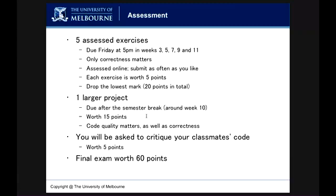So for the 5 assessed exercises, not at all. We wouldn't care at all, even if you write 1 billion lines of code and it just says hello world in a really complicated way. That's fine. But on the larger project, your code style, your ability to express the code, the commenting, and, like you say, the computation, whether you're repeating something too often, will be marked. So that will be your final judgment, if you will, to see whether you can code effectively.